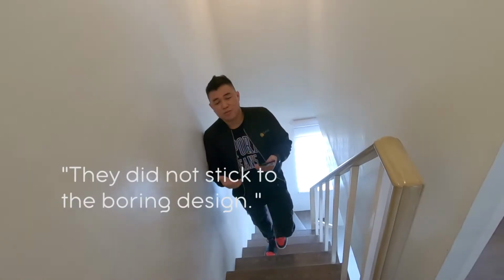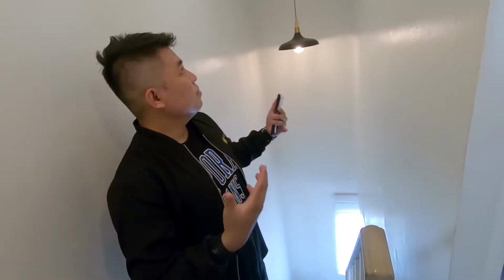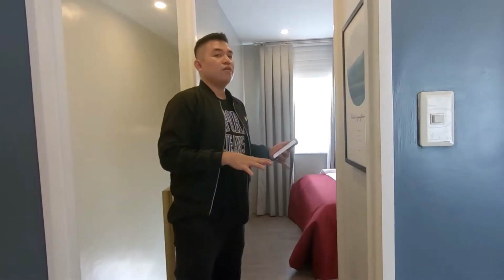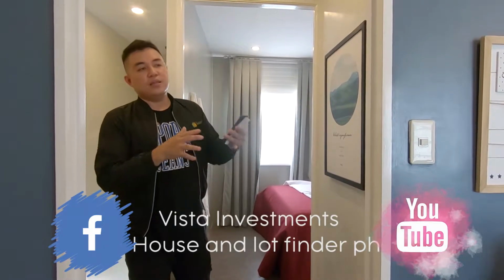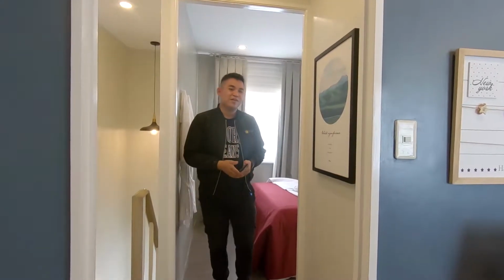Very glad in this house, the developer of this house didn't stick to the boring design. Dito yung ganda ng design, very minimalistic but very good design. So dito sa second floor, dito yung ating first and second bedroom, which is the master's bedroom and the extra room for kids. And you really need to see this for yourself, guys.